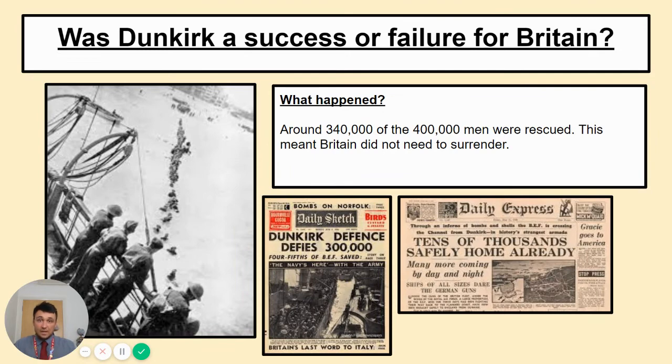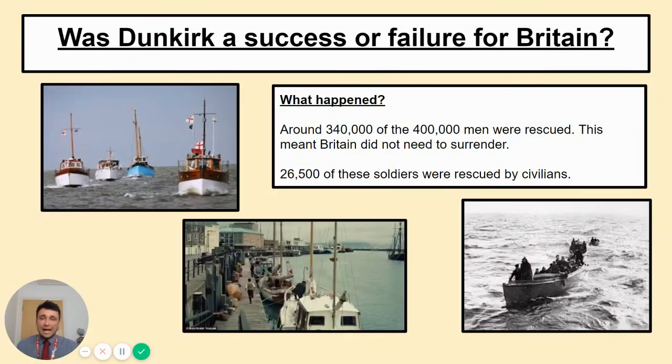So what happened in this evacuation process? Well, about 340,000 of the 400,000 men were rescued. They were brought back home, and that meant Britain could fight another day. It meant Britain did not need to surrender there on the beaches of France. And just to show how much of a collective effort this was, about 26,500 of these soldiers were rescued by civilians, going over in small boats into a war zone and bringing people back home.